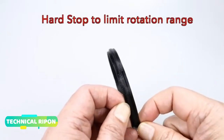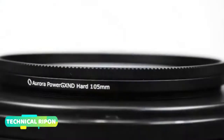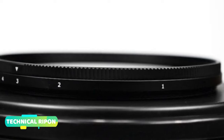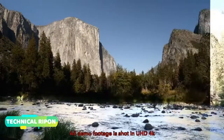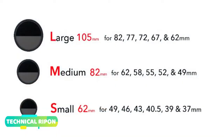We have added hard stops to the Power GXND to limit rotation. This was a highly demanded feature, especially for video usage. The Power GXND also features a brand new direct reading scale, another highly demanded feature. The Power GXND features Schott B270 glass for today's modern high-density sensors and 4K video requirements. The Power GXND filters are offered in 3 sizes for a multitude of lens coverage requirements.